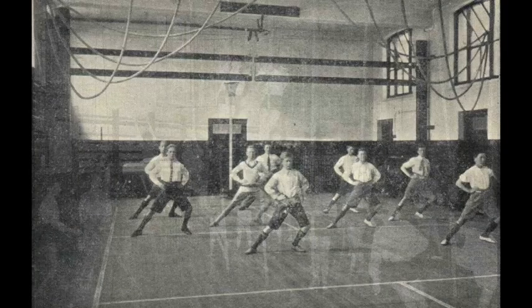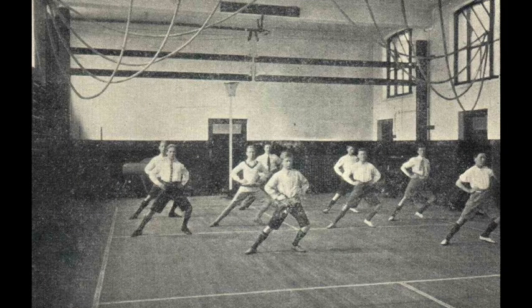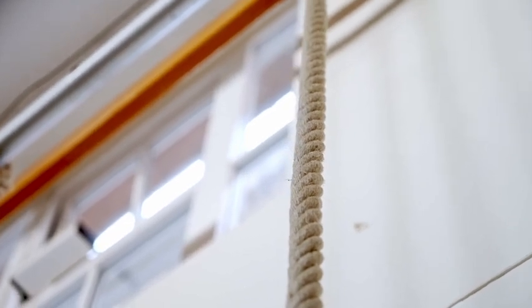Despite many updates and redecorations over the last 100 years, many former pupils comment that this room retains its original sporty aroma. The school games hall is situated on Anniesland Road, a few minutes walk away.